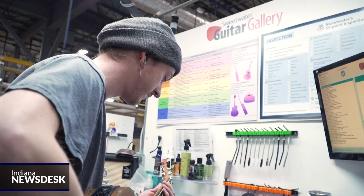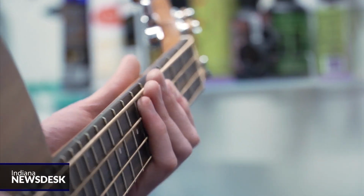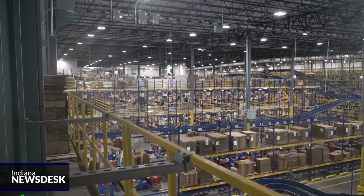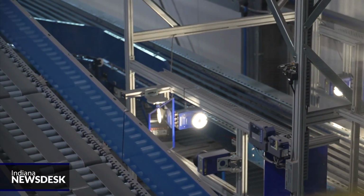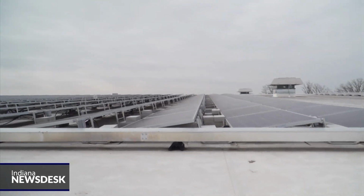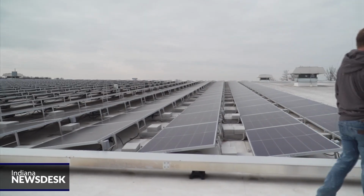Here at Sweetwater Sound's distribution center in Fort Wayne, employees test out guitars before boxing them back up to sell. There's a lot of activity. Boxes zoom from place to place on overhead conveyor belts, while forklift drivers make their way through traffic on the floor. But it's nothing compared to the energy on the roof. There, more than 260 solar panels help power the building. Tyler Gerardo maintains them for the company.